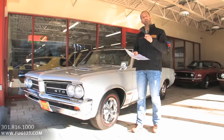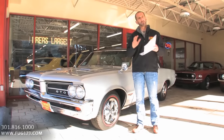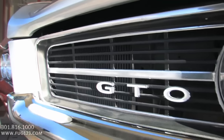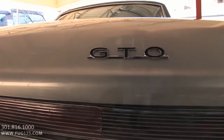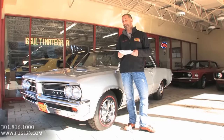And I'm gonna walk around, I'm gonna show you what I'm talking about. We have some great documentation to back it up, including pictures of the restoration, car completely disassembled, pictures of every nook and cranny of the engine while it was hot tank, rebuilt, all those good things. And this thing makes some serious horsepower. It is an original 389 tri-power car according to the Pontiac Historical Society documents.